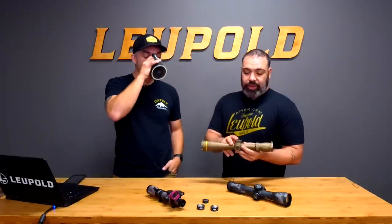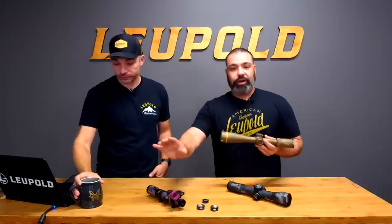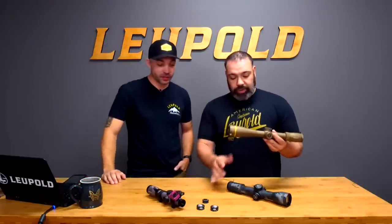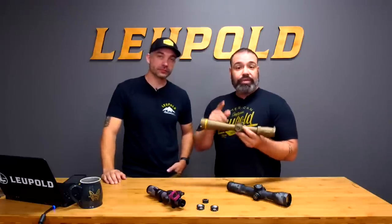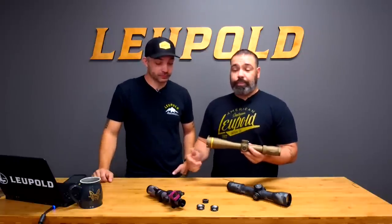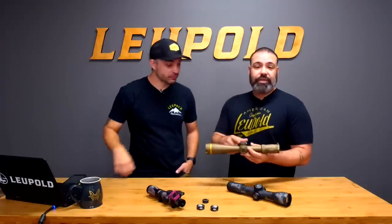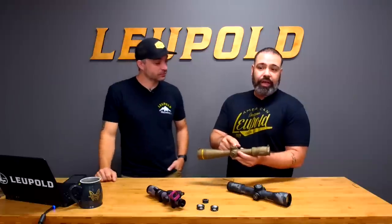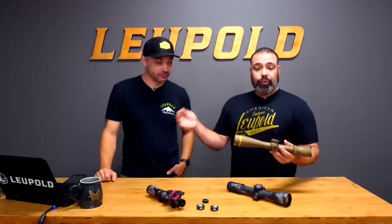So the dial that it comes on is going to be a standard MOA dial, whether it's a VX3i, a VXR, or one of these VX6s, the HDs, or the VX5 HDs. They're standard MOA dials, and you mount it up, take it out to the range, zero it in. You can even use it to practice a little bit if you want. But once it's zeroed, you just reset the dial back to your zero point and call us or send it in on the website. We'll get your dial made up.